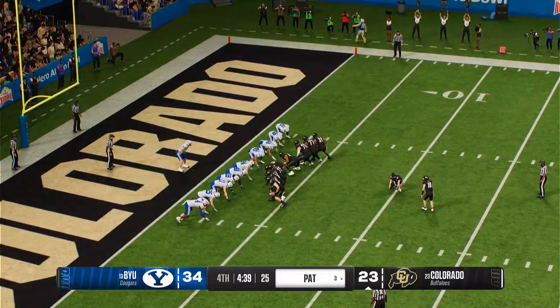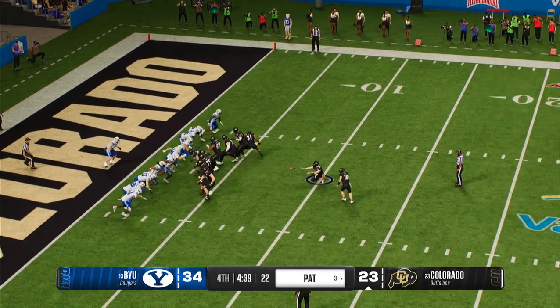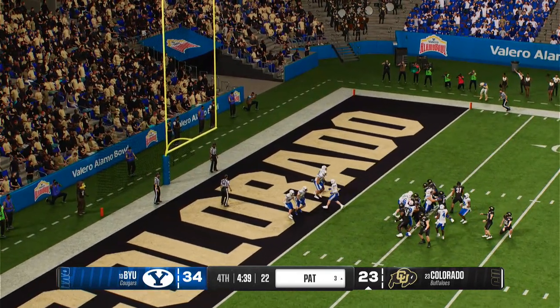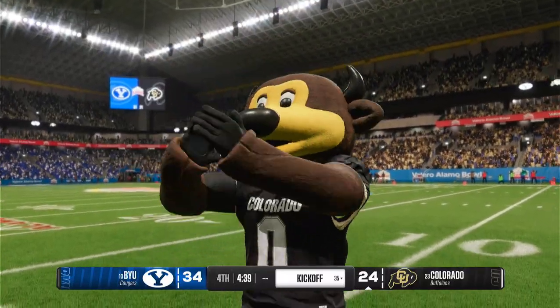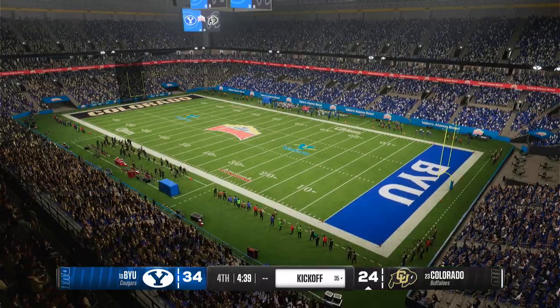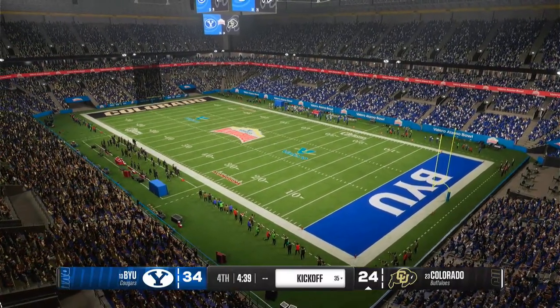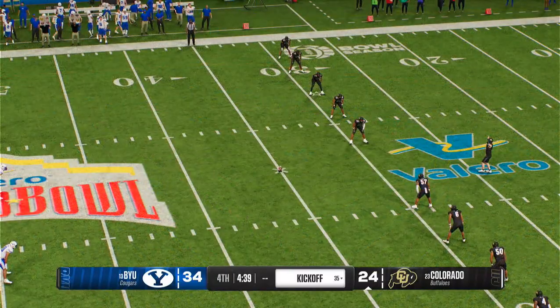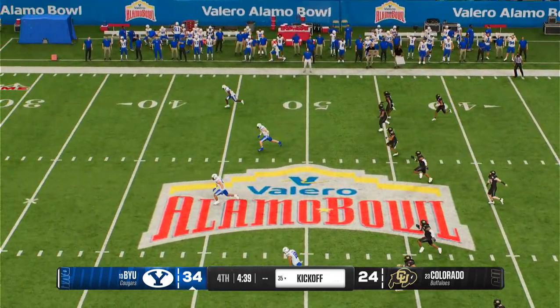He'll try to tack on one more. And with the extra point, every little bit counts as they get closer. That touchdown drive covered 61 yards. It was capped off by a 1-yard touchdown pass. So they've got the lead down to 10 here. A little more interesting as they're set to kick it away.